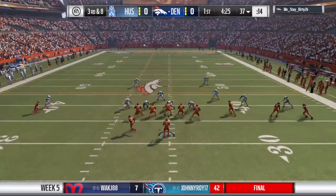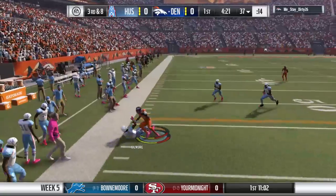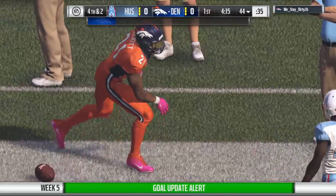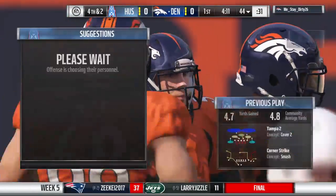Here we go. Throwing, Bortles on third down, a dump off to Elliott, and he'll get up near the 45. They'll spot it at the 44. 7 yards on the play, and it'll be fourth down. And they're getting him involved early.